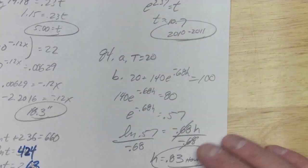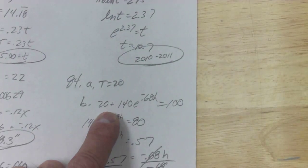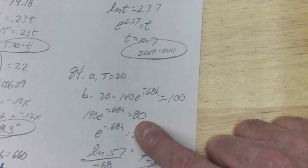Okay? So here's my equation equal to 100. I got my plus 20. Yeah, so I'll just keep going. I got my plus 20. I'm going to subtract 20. That's where my 80 came from.